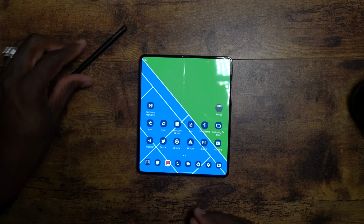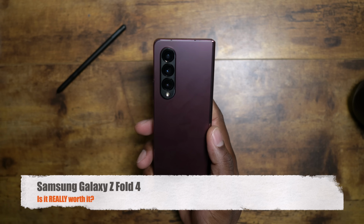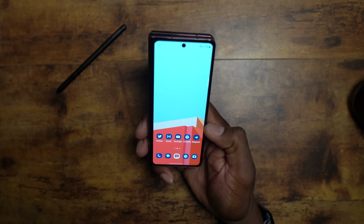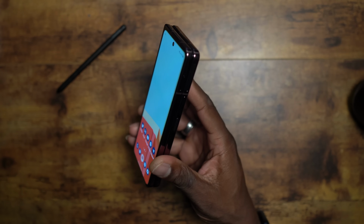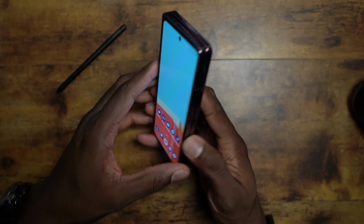So today is the day where I talk about whether or not the Samsung Galaxy Z Fold 4 is actually worth it. Now, this device is going to go down in history. It's probably one of the most loved devices, but I still need to put it through the ringer. So the first thing I'm going to talk about on this one is the price. Now, while this is a phenomenal device, the price is too high.